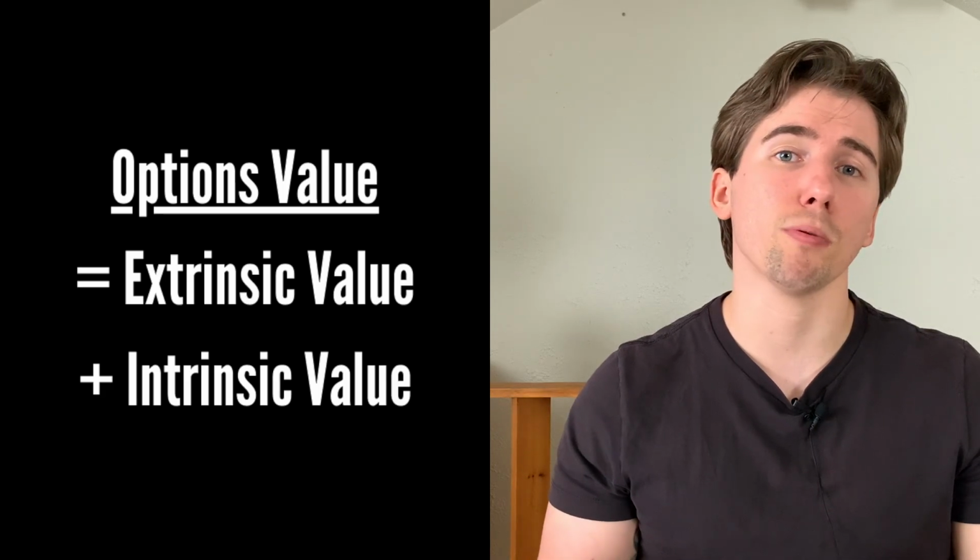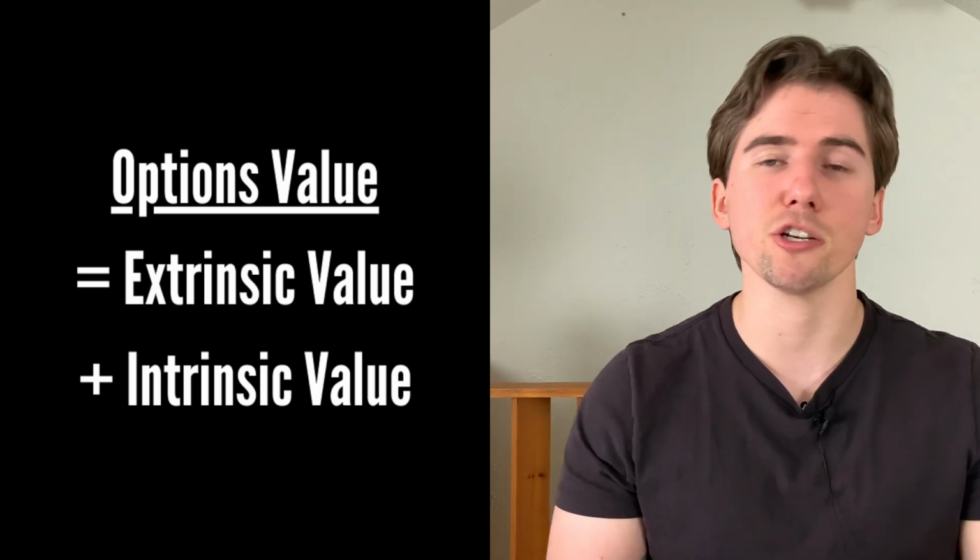With that out of the way, let's talk about exercising. Now I know I've got some decent guns on me, but I never exercise. Not options at least. And that's because options are made up in two parts. You have extrinsic value and you have intrinsic value.